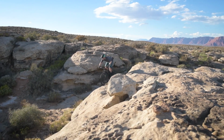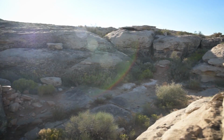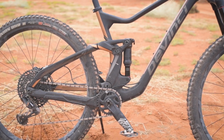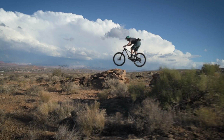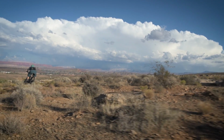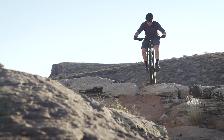Devinci's signature stiffness is present on the Troy, but gone is the brand's historically ultra-progressive, somewhat heavily damped rear suspension. Setting up the Troy with more than 30% sag resulted in frequent bottom outs, but each tester found a happy place and levied no complaints against the suspension performance once they got there.